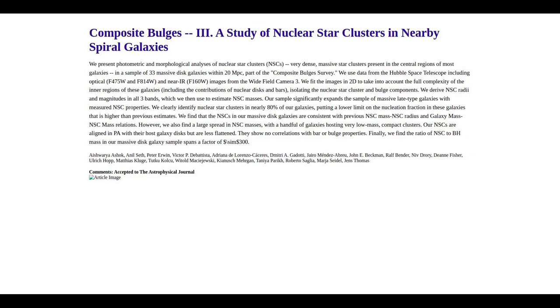Next article. Composite Bulges Survey III, a study of nuclear star clusters in nearby spiral galaxies. We present photometric and morphological analyses of nuclear star clusters, very dense, massive star clusters present in the central regions of most galaxies, in a sample of 33 massive disk galaxies within 20 Mpc, part of the Composite Bulges survey. We use data from the Hubble Space Telescope, including optical and near-infrared images from the Wide Field Camera 3.